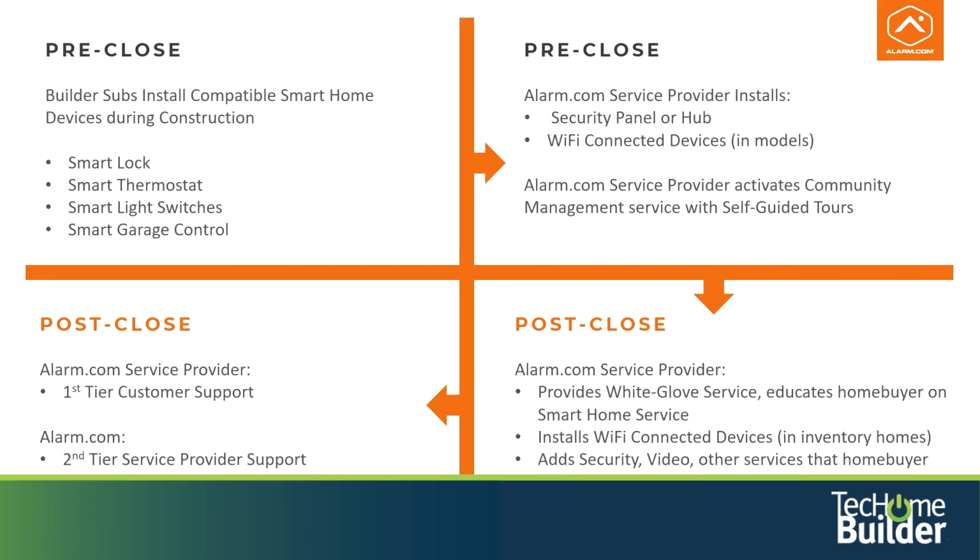And then ultimately, whenever that home is sold, having that really positive white glove experience for that buyer, setting them up for success. If they want to add on additional services like security or video, it's a great opportunity for them to do that through that one app experience. And then make sure that they're also set up for post-close support through that service provider that provides support as long as that home buyer has an account with Alarm.com, and Alarm.com is also working with our builder partners behind the scenes on implementation of that program through our project management resources and marketing resources. So it's really just creating a program that is super easy to implement, and we've got all the right tools and things to be able to help you with that.